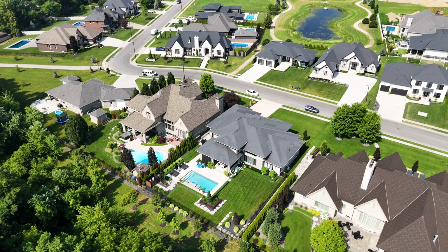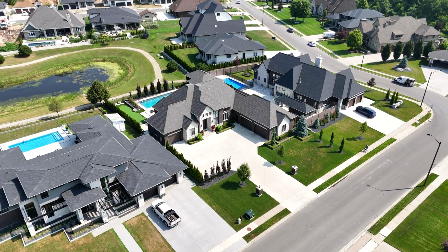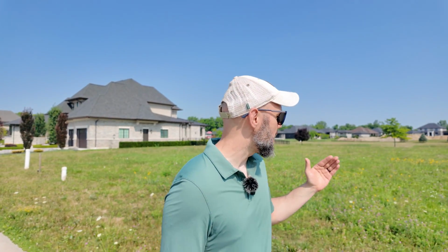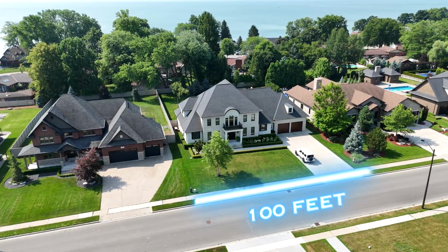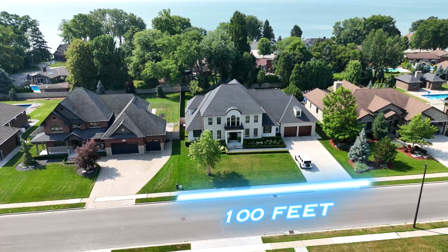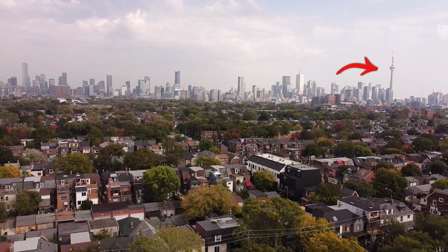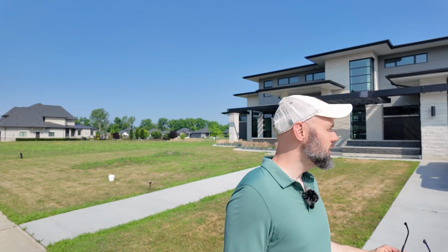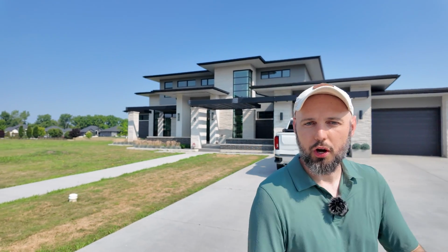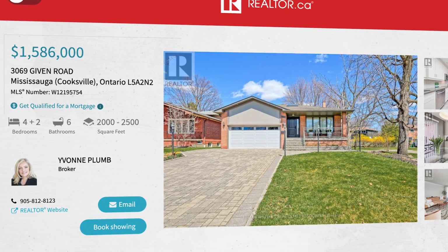So you do get a bit of a range here, but it is a luxury street. Regardless, it's expensive. Now this might give you a good example of how big the lots are. They're usually about 100 feet wide, almost 200 feet deep, which you can't find anymore. What's funny is to compare what you can get in Toronto versus here for the same amount of money. If you spend $1.5 million in Toronto, you're not getting that.